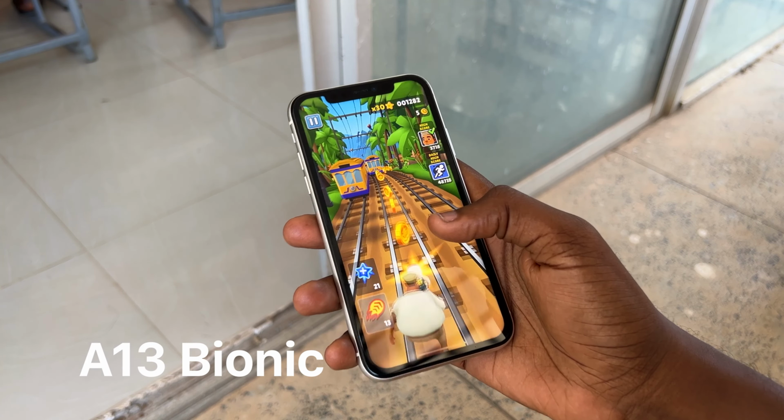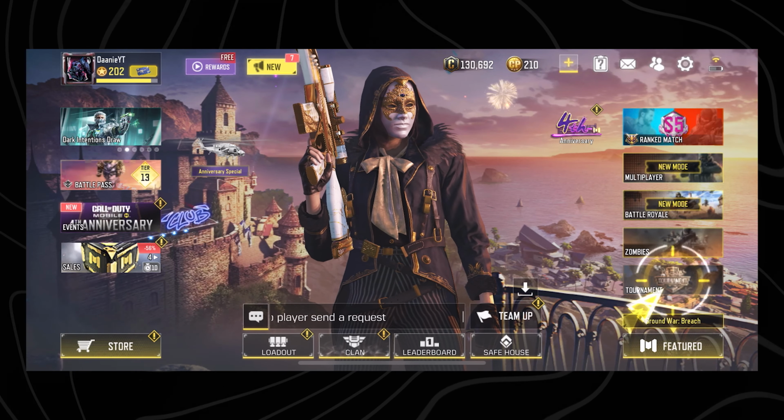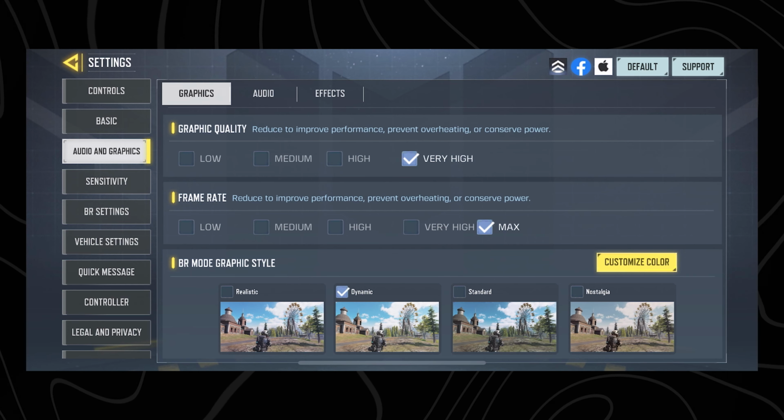So this comes with the A13 Bionic chip, which still performs very well today. It handles both light and heavy demanding games like COD Mobile. Playing on low graphics is a breeze, but when you start to bump it up to, let's say, very high graphics and max frame rate, then you start to experience some lag, and that's majorly due to heat.